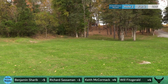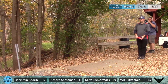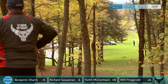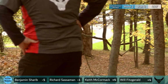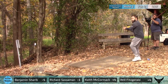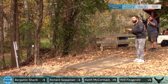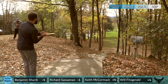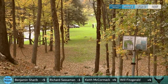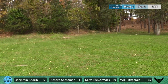Ben gets just a little bit too tight and falls short of being all the way out in the field, but he should have a look from there, being out in the open. Bad kick to the left for Richard, but he should have a look as the fairway does bend to the right, so kicking left probably not as bad as a hard kick to the right. And if that stays flipped, yep, gets out into the field. That's a pretty good shot.